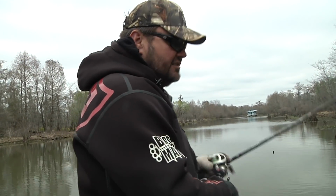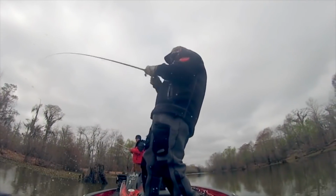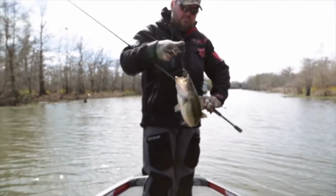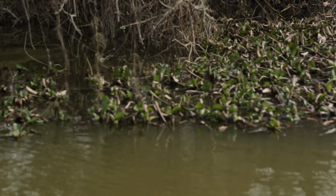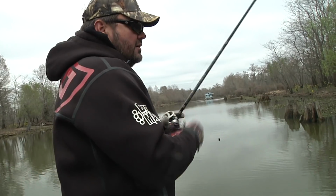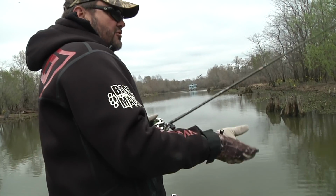Basically what you're looking for this time of the year is dead ends. Not that there are not some more open places that you can catch some, but a good place to start are dead ends. Because again, typically that water's trapped in there. You can tell it's a few degrees warmer than most of the main drags where there is a lot of current. And this is where these fish are going to spawn.